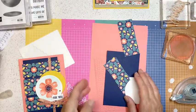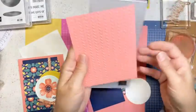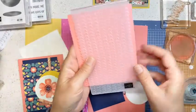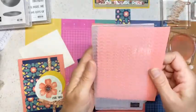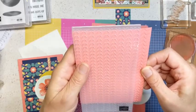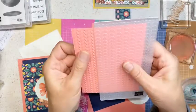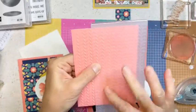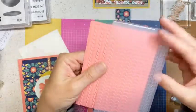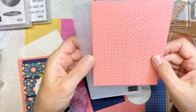So just to show you what I did, I took the same panel that is 4 by 5 1/4. I ran it through the die cutting and embossing machine with this embossing folder. And as you can see, it's smaller. So I put the paper in a first time and ran it through. Then I opened it and moved it a little bit, and you can kind of interlock it. See, this is already fitting in there. And then I ran it a second time, so you do not see any of the seams. Okay, so that's how I did it.